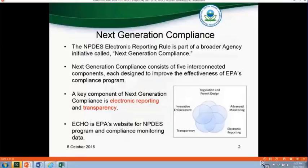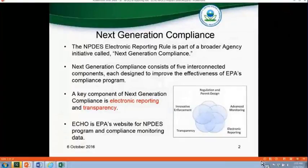This is Rebecca Kane, and I manage the Enforcement and Compliance History Online system, which, among other things, provides access to ICIS compliance monitoring and enforcement data to the public. So part of the NPDES electronic reporting rule is part of a broader agency initiative that we call Next Generation Compliance. And the reason we're mentioning that is that part of this initiative is electronic reporting and transparency. So, of course, ECHO is part of this transparency initiative, and it's our main website for displaying this data to the public.